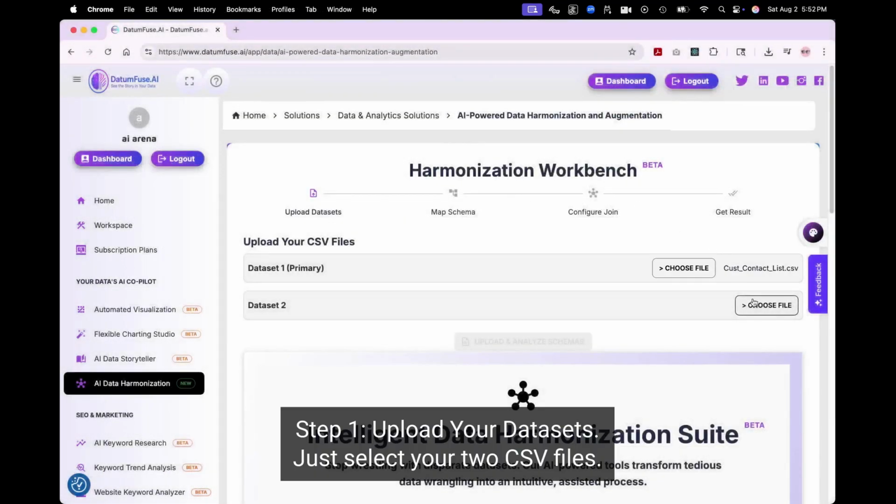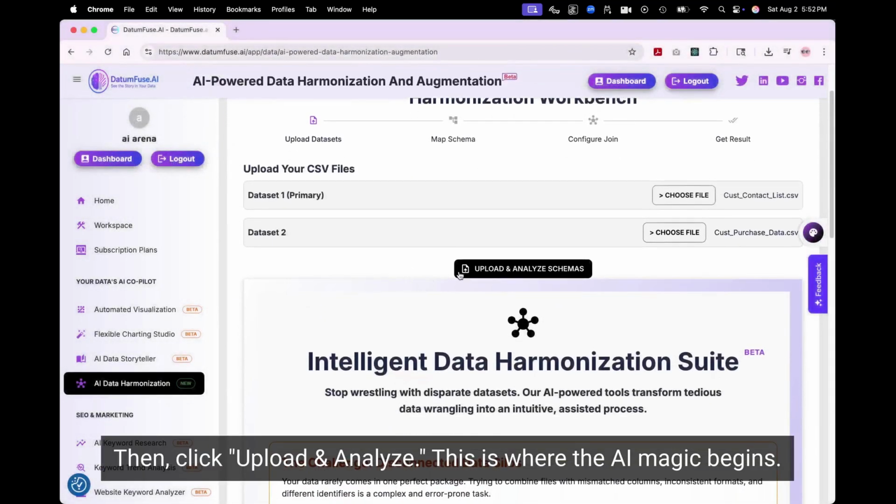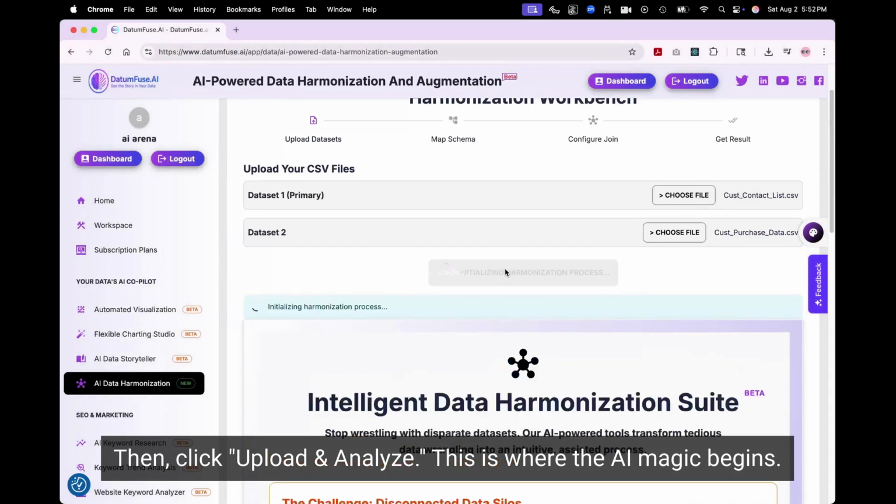Step 1. Upload your datasets. Just select your two CSV files. Then click Upload and Analyze. This is where the AI magic begins.